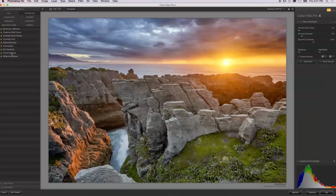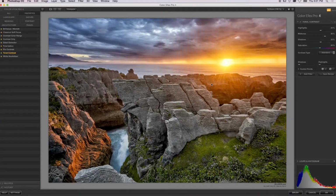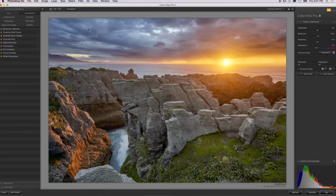Now that I'm back in Color Efex Pro, we'll go to Tonal Contrast, and you can see the tonal contrast just kicks up all those shadows and highlights. I'm going to make this pretty subtle, maybe 6, 8, 8, and 0. And I'm just going to turn this on and off to see if that kicked up the sky a little bit. May want to bring the midtones up to 10, which looks pretty good, and toggle that on and off, and you can see that it's bringing out those details in the sky a little bit. It's also bringing out the details in the foreground, which I may or may not want. And I'm not going to use any U points here, I'm just going to go ahead and apply it.